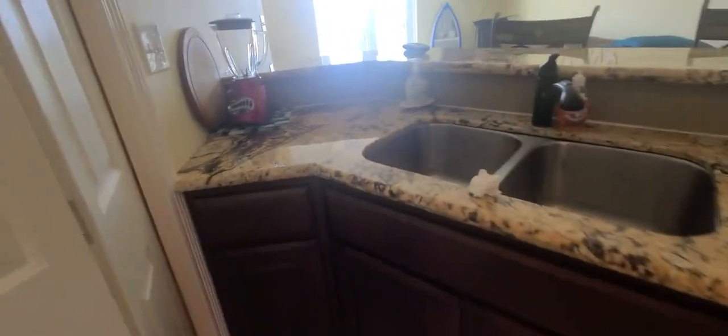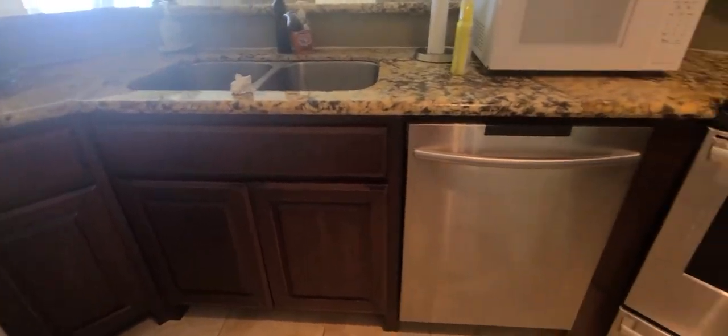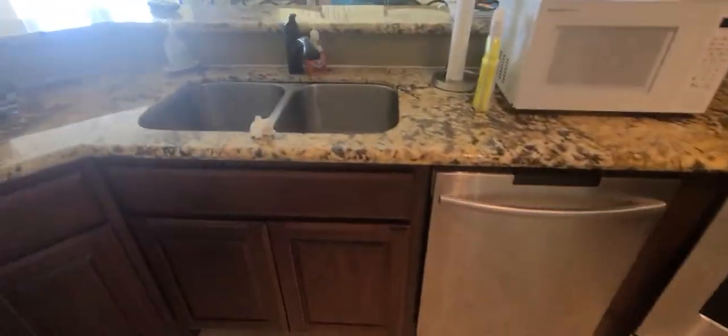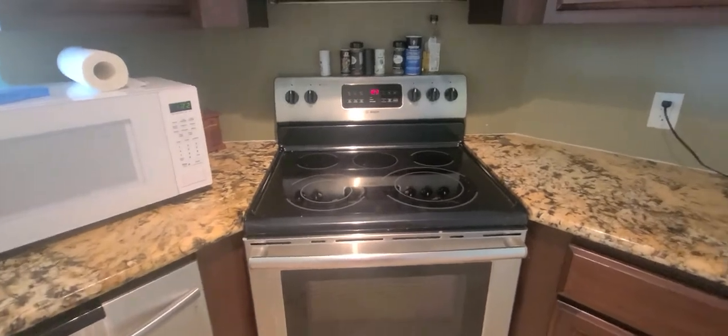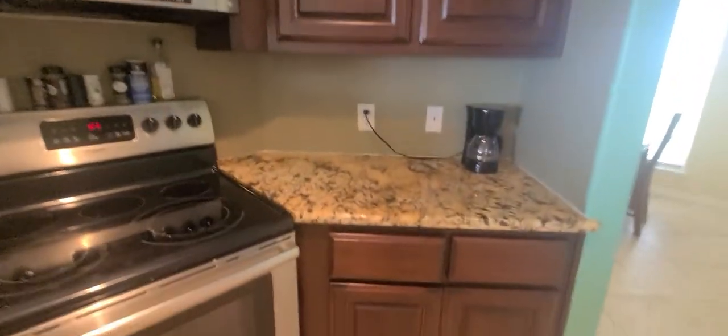And panning around the kitchen, we've got deep walnut colored cabinets, a full-size dishwasher, stainless steel sink, electric range with glass top and oven. There's a microwave here. And then you've got uppers over here, as well as lowers. It does have very pretty granite. It goes with this stone very, very well.